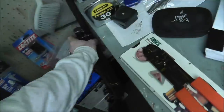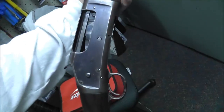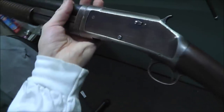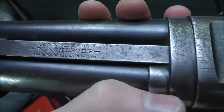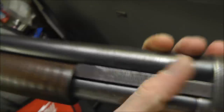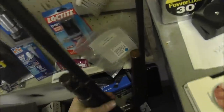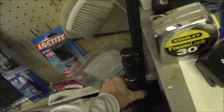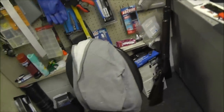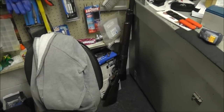I do have some guns. These are my grandpa's. He handed them down to me. This is a Winchester, 1897. It's a pump action shotgun. It holds 6 shells, I believe. Pretty neat little gun. And he gave me a .22. He passed away a while back, but those are things I need to take better care of and put somewhere else. I don't have any ammunition for them, so I let them sit out. Nobody touches them.